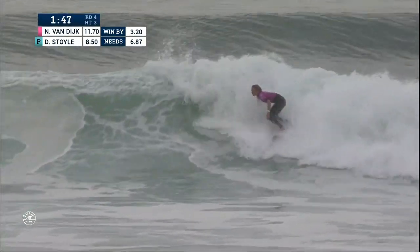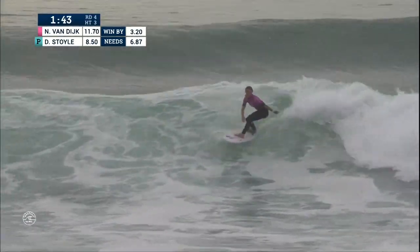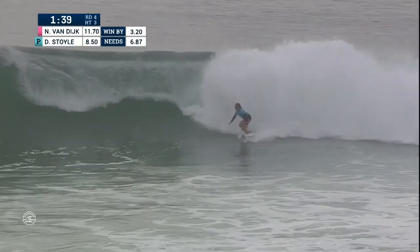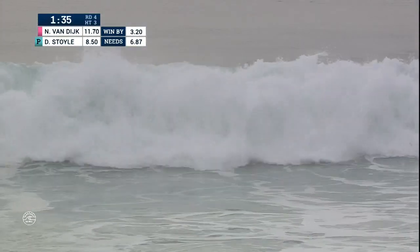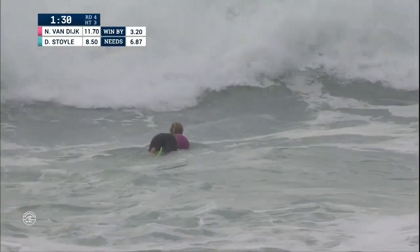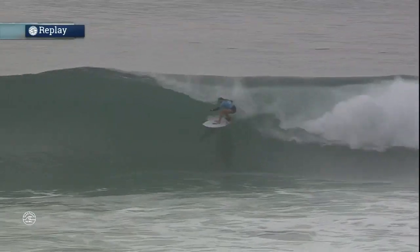Seems to have a better flow on this ride. Smooth rhythm through to the inside. Clean wrap. Not overcommitting to any turn. And Dimity on the outside, looking very frustrated with that wave as it shuts down. A minute and a half to go. She's got to put her head down and get back to the takeoff zone. She's screaming at her to get back to the takeoff zone, because here's Dimity.